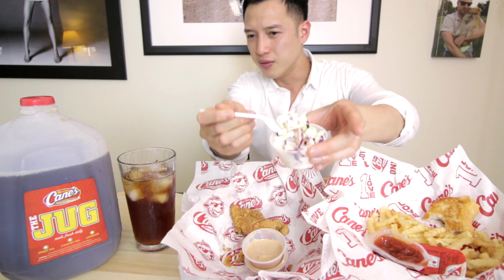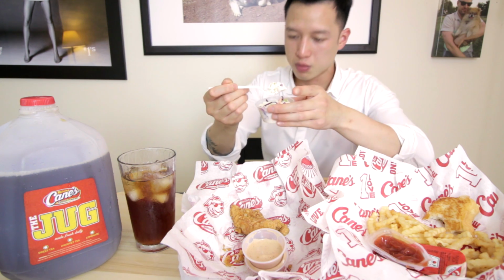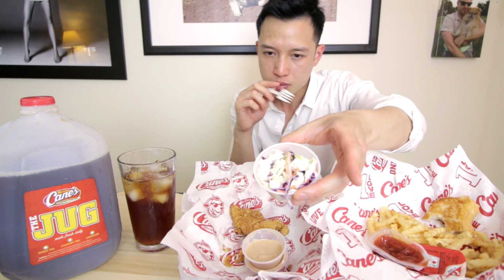Coleslaw. This is just kind of a typical coleslaw, nothing too special really. So I used to hate coleslaw.